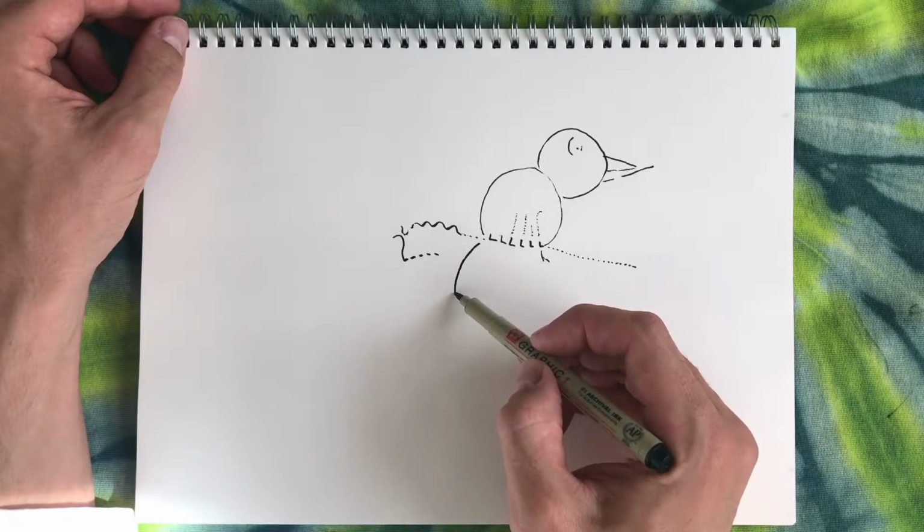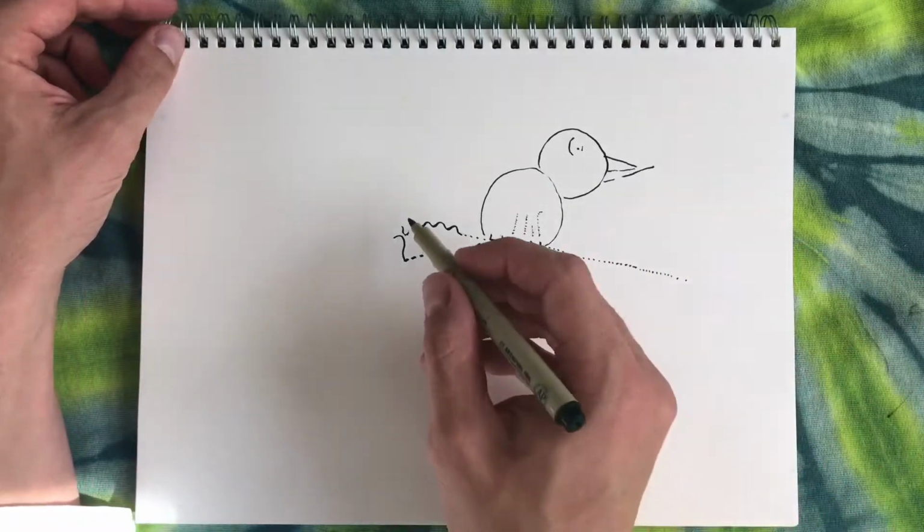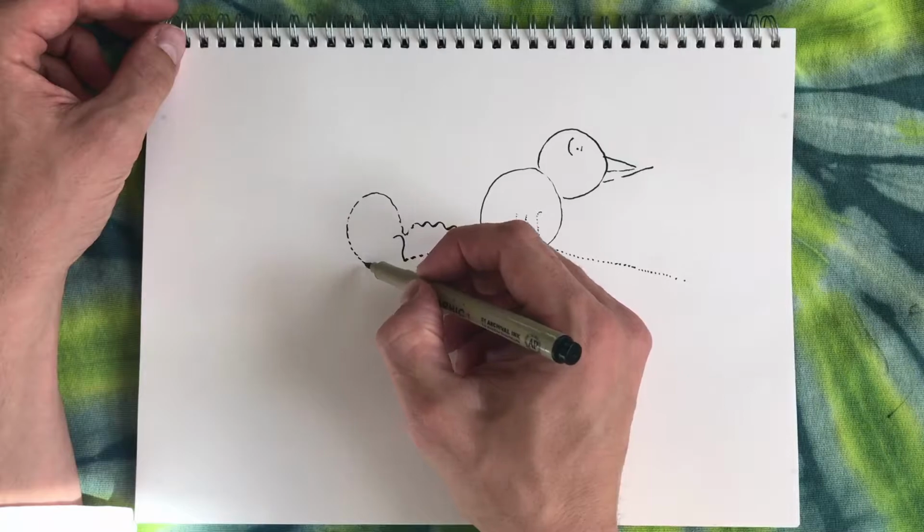But yeah, I try to approach drawing with a clear mind a little bit. Or, you know, maybe my mind is filled with things, and then while I'm drawing, the mind tends to be emptied out in a particular way.